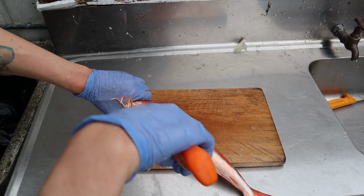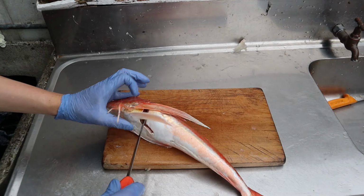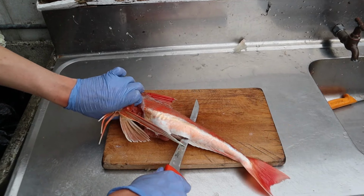Now, just while I fillet this gurnard in the background, I want to thank you all for watching all the way to the end of the video. It was around 10 or 11 hours on the water, so big day.